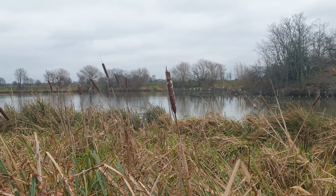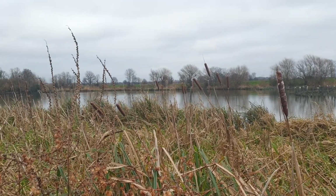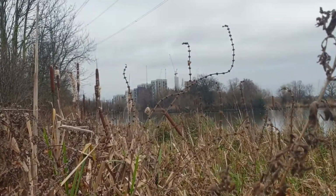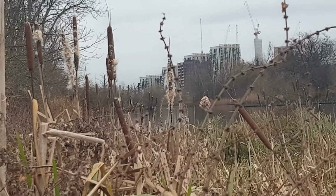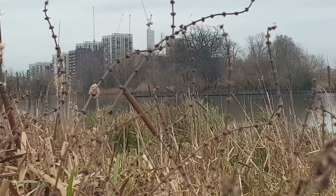Oh, look there. More. That's about to pop. If I could touch them, I'm sure they will unravel very easily.